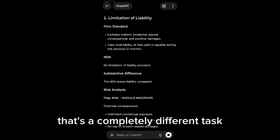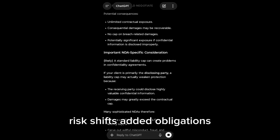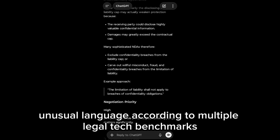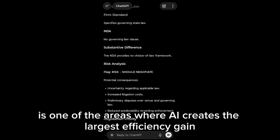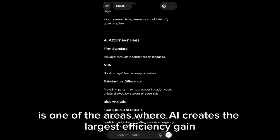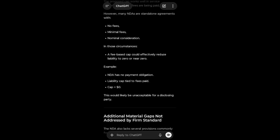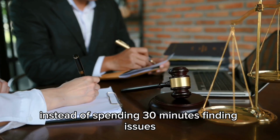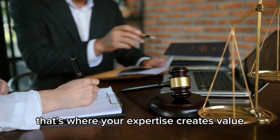That's a completely different task. The AI highlights missing protections, risk shifts, added obligations, unusual language. According to multiple legal tech benchmarks, clause comparison is one of the areas where AI creates the largest efficiency gain, often reducing review time by 50 to 70%. You immediately focus on what matters. Instead of spending 30 minutes finding issues, you're spending 30 minutes evaluating them. That's where your expertise creates value.